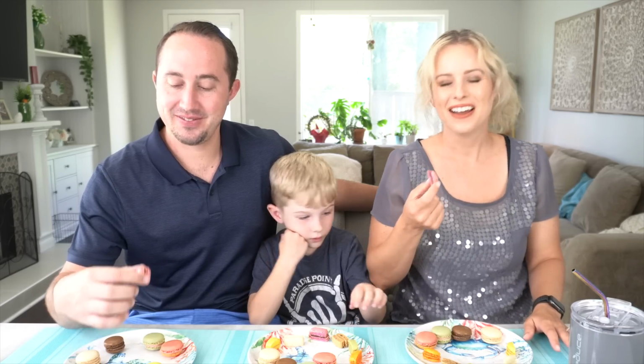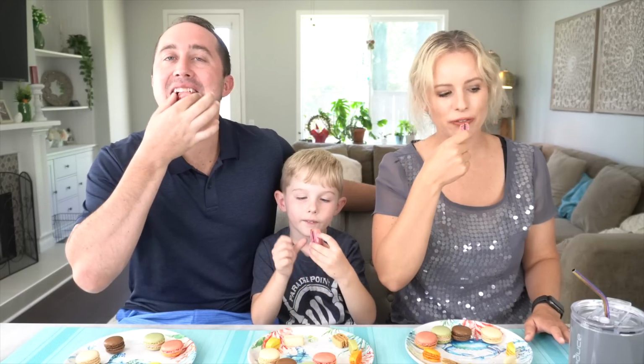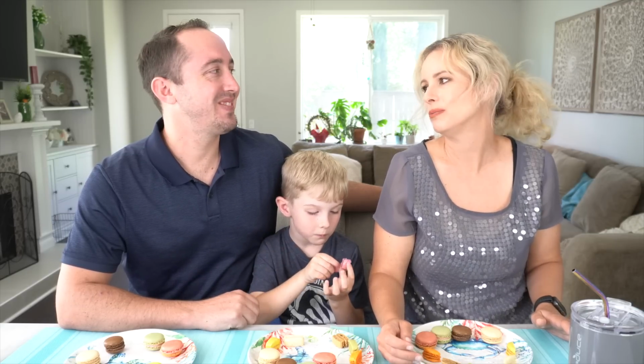Okay. I had to take a second. The pink one, that's the fig. Let's try the fig first. These are so good. Oh my gosh. Tastes straight up like fig. It's almost like having a fig Newton, but in a macaron form. Yeah, which I would much more rather prefer anyway.